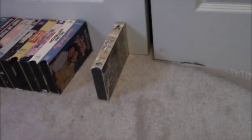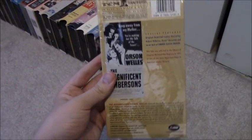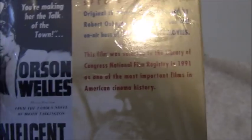Alright, and the last VHS I got is a Turner Classic Movies release, and this one is still sealed. This is from the TCM drama genre. Special features are the original theatrical trailer and hosted by the late Robert Osborne, Oscar historian and on-air host of Turner Classic Movies. Yep, film's from 1942 and this tape is from 1996.